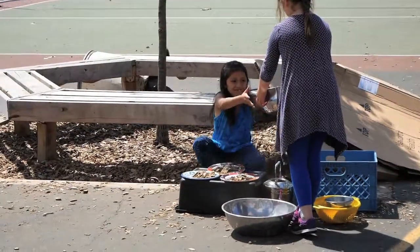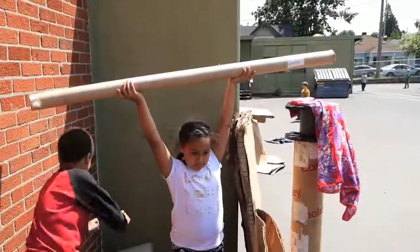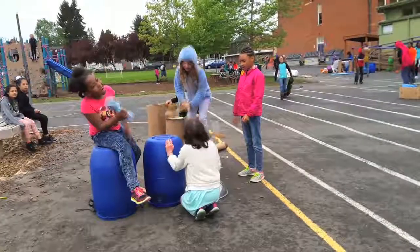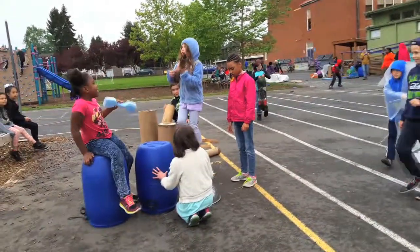Anytime you can get an opportunity to watch kids play in a less structured environment, where they have choice and get to control the play, it's definitely interesting to see just how engaged they are, how good a job they do with it, and how much fun they have with it. It's been a lot of fun.